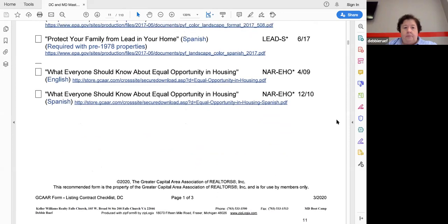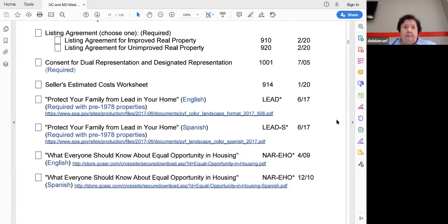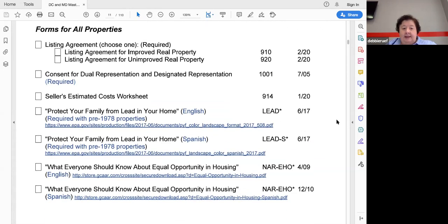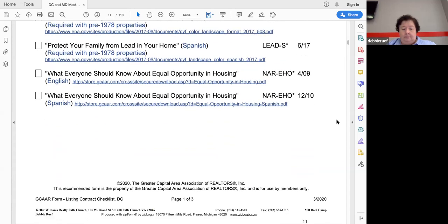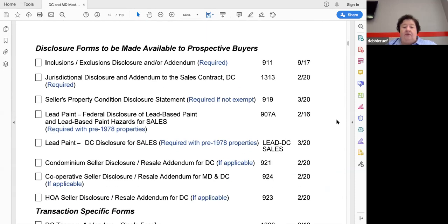Okay. Again, if you're representing a property that's built before 1978, then you have to provide them all the lead-based paint disclosures. Okay. Now here's where we start varying from Virginia. We have extra documents, where in Virginia these things are included within our listing agreement and buyer's agreements. So we have inclusions and exclusions. It says it's required. We'll get to that document later.